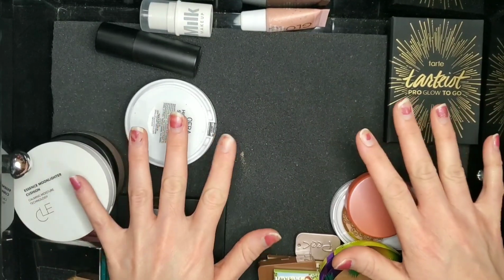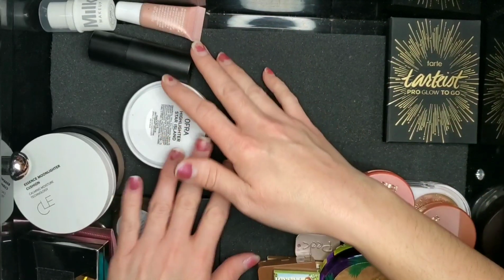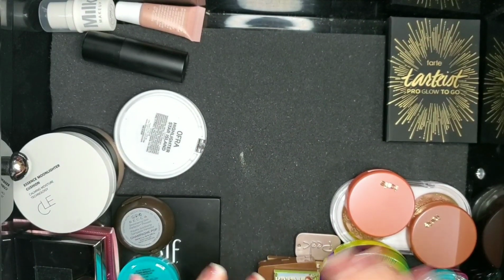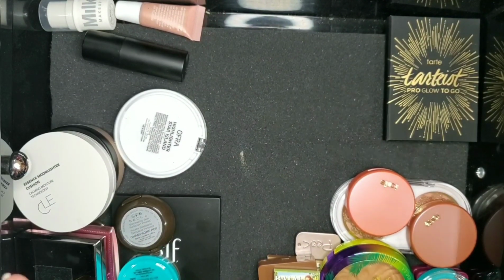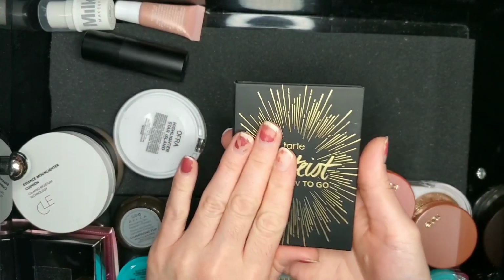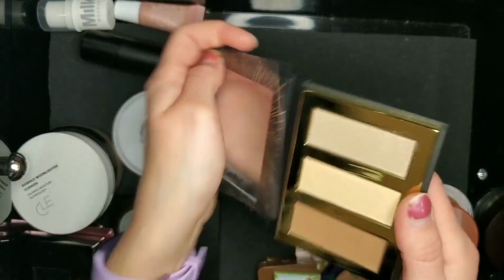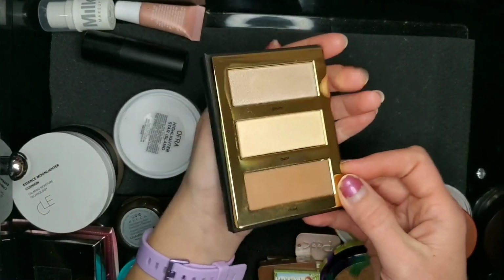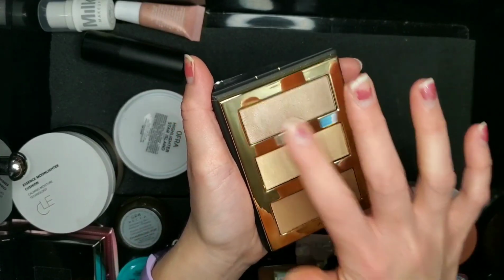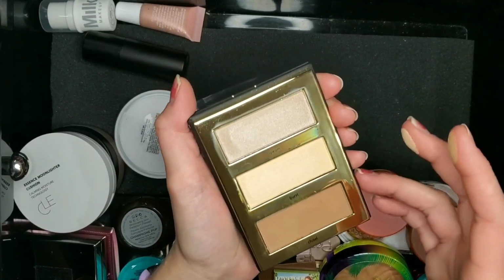Now I believe all that we are left with are highlighters, which I obviously am like a highlighter junkie. For as little as I put it on, I seem to collect a lot of it. So let's just grab this Tarteist Pro Glow to Go again and just get these ones out of the way because this will be kept. So we have the shades Gleam and Burst, and these are very, very soft, very creamy, and very shiny.